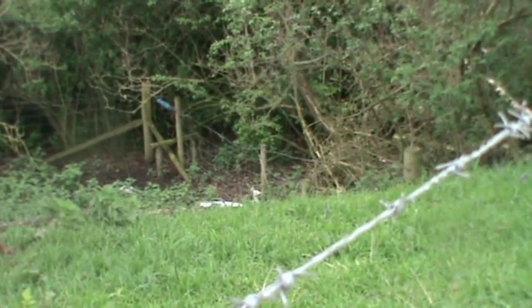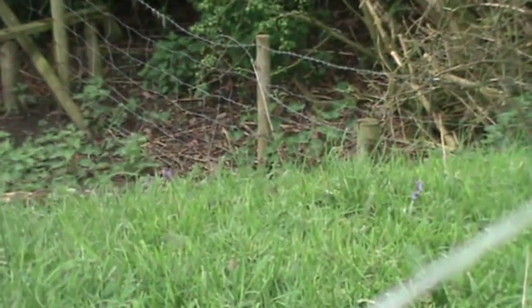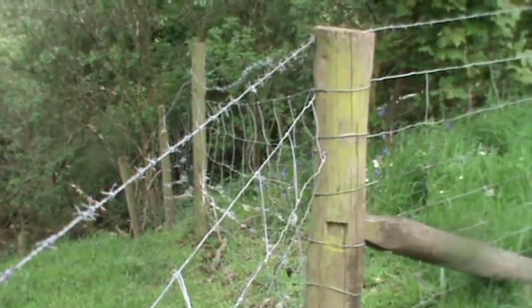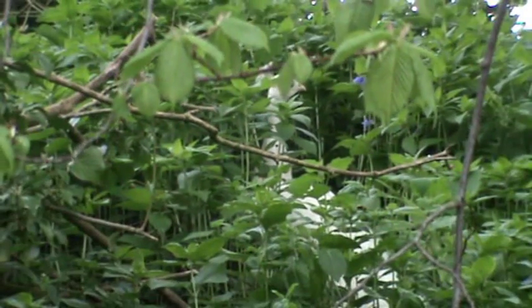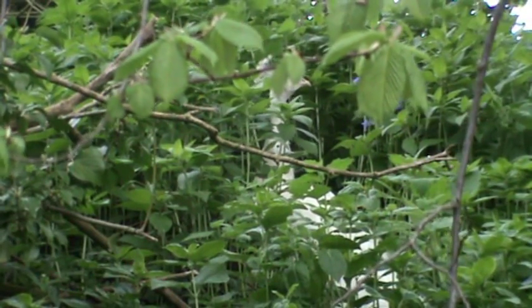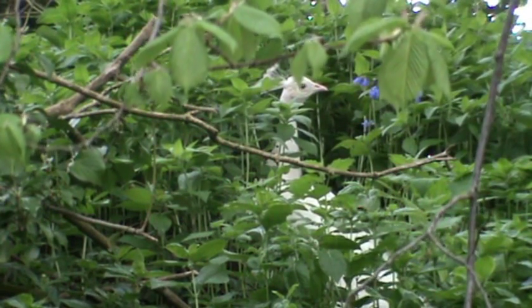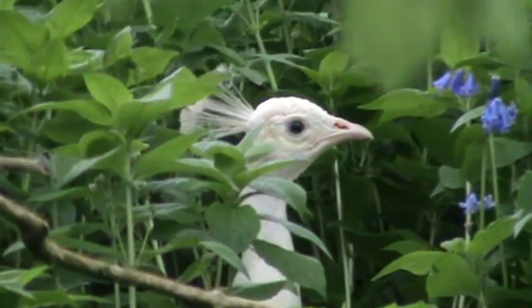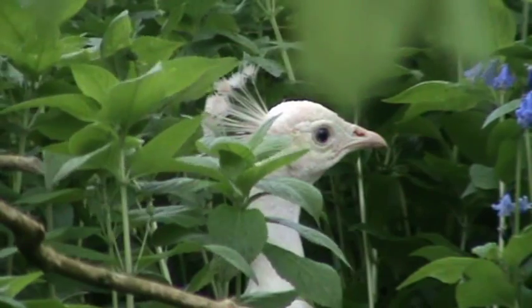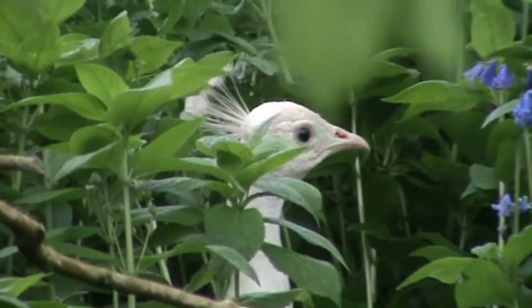This is one last thing we like to show you. A white peacock. Look at that. We're just at the side of the road. He thinks we can't see him, but he's in the green grass and the bluebells. But there you are, look at that. What's the chances of seeing a white peacock anyway, never mind on the roadside, just as you're going into Masham.